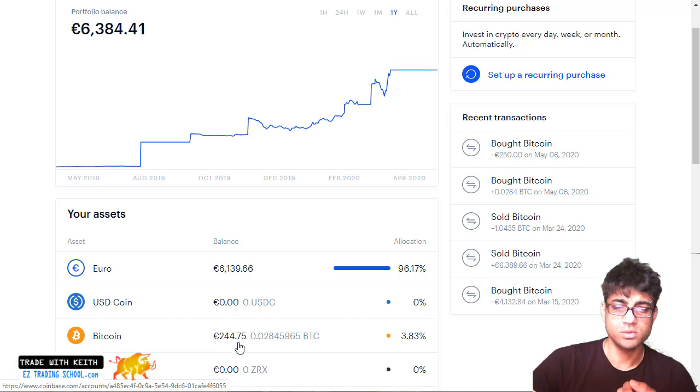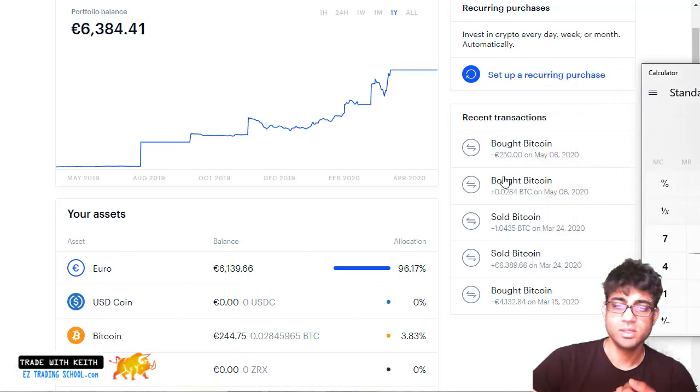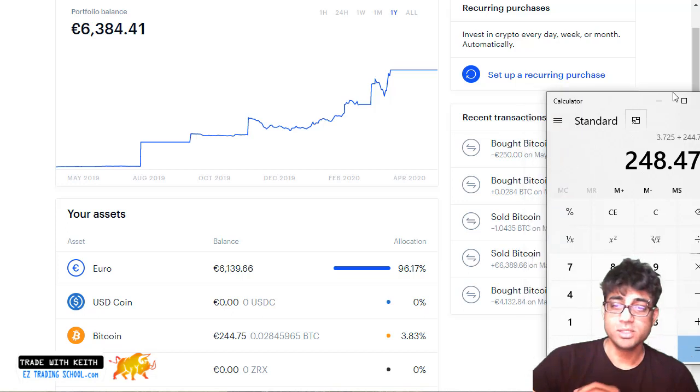It's got 244.75. I sent 250, right? I'm not sure where the other money has gone. So there's still 2.5 euros missing. It just disappeared. Maybe it's just a fluctuation of the money or whatever it is. These things happen.